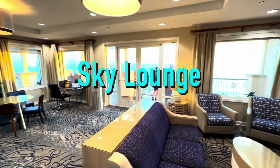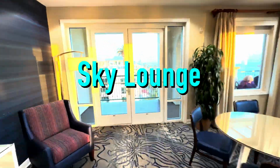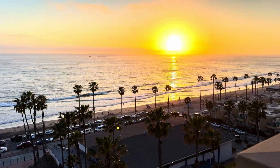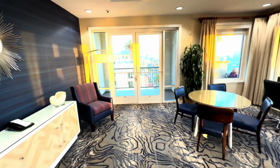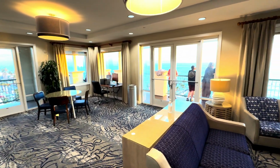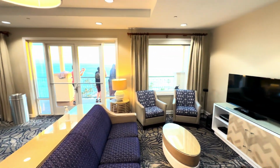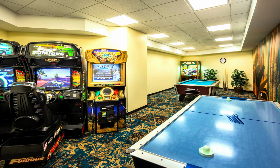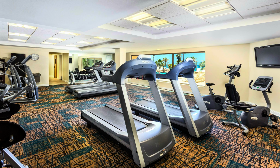Oh, the Sky Lounge was just down the hall from our room on the 7th floor. You can hang out here. The views are just so great, especially at sunset. They had a printer in this room and a TV, I think books and games and movies too. Very nice. They also had an activity room for kids somewhere, a game room, a gym.